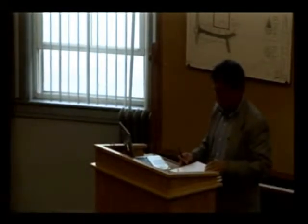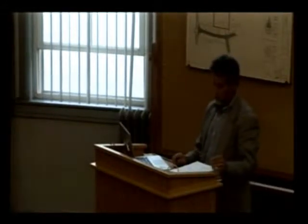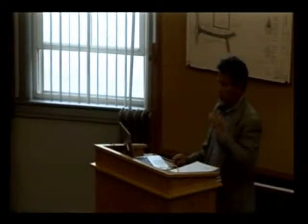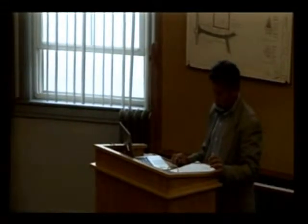Just as a bit of background, the Stonegate subdivision was approved in 1986 for 51 lots, and it was amended, I think, in 92 for another 16 when they added on phase 4. So I think the subdivision total has, I believe, 67 lots thereabouts.